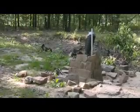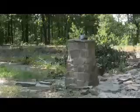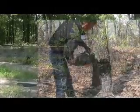This is on the same spot where I cut the first tree on the first day that I bought the property. That's it right there.